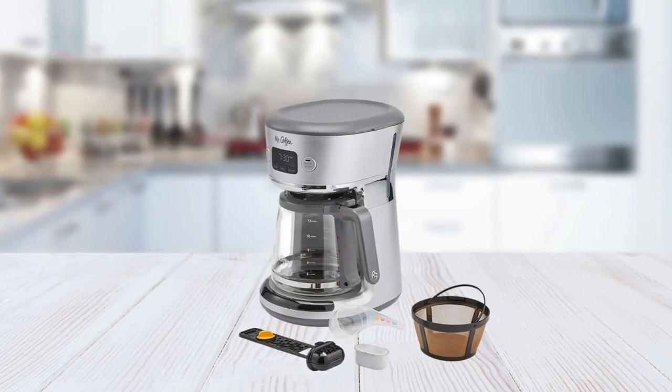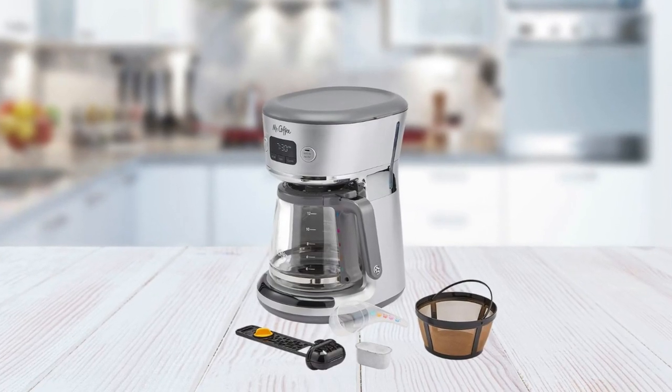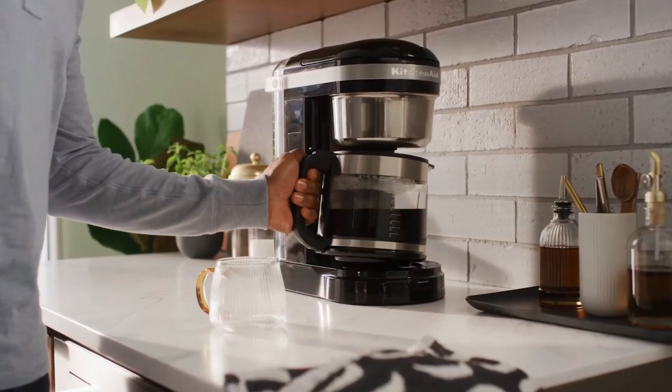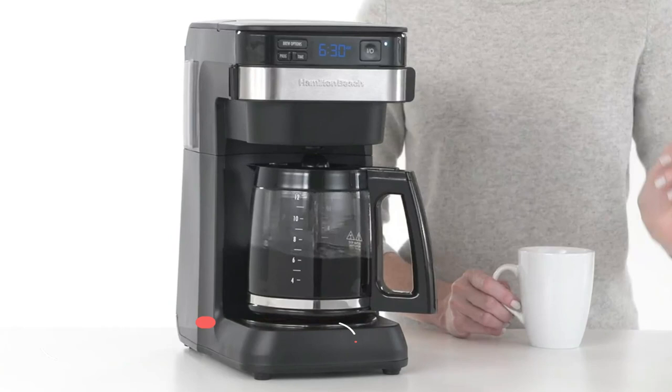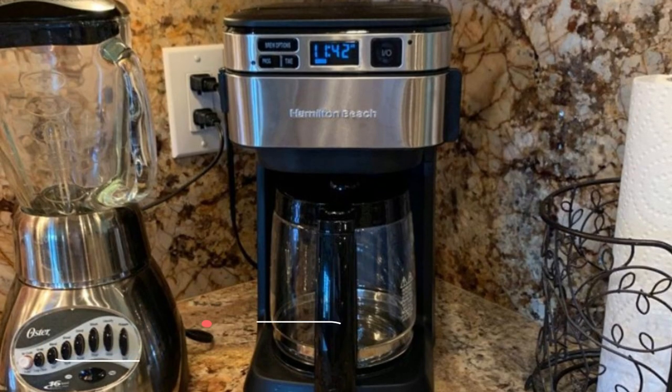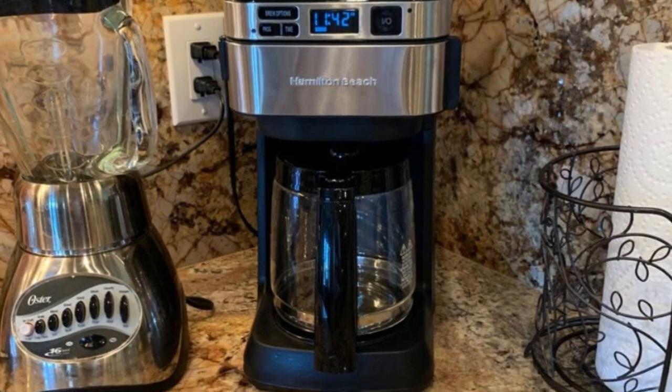From features such as programmable settings, thermal carafes, and sleek designs, we've got you covered. So sit back, relax, and let us help you find your perfect match. At number 1, we have the Hamilton Beach Programmable Coffee Maker. It's a sleek, modern coffee maker perfect for any coffee lover.